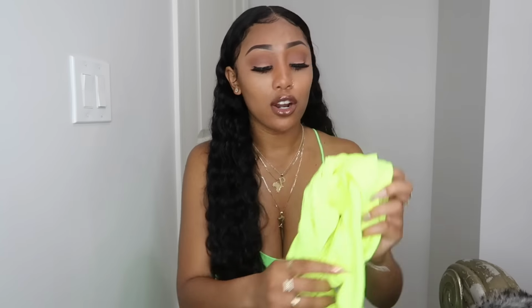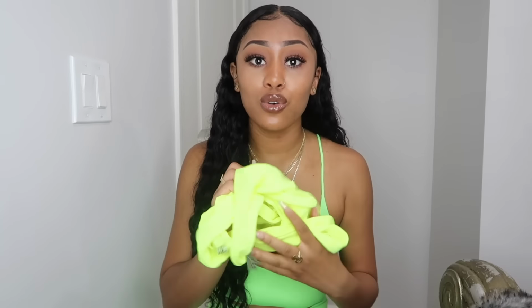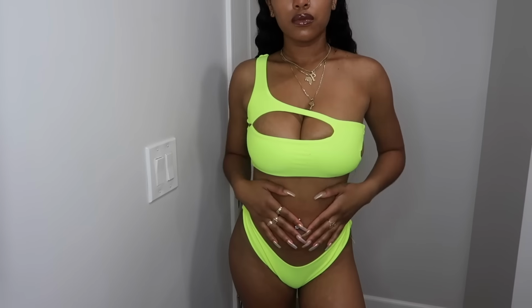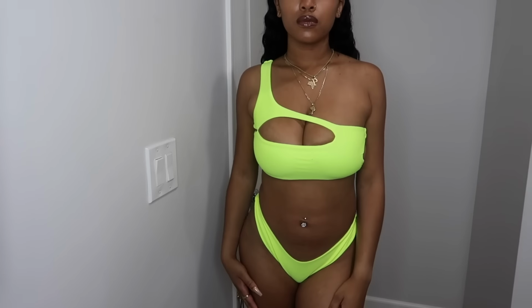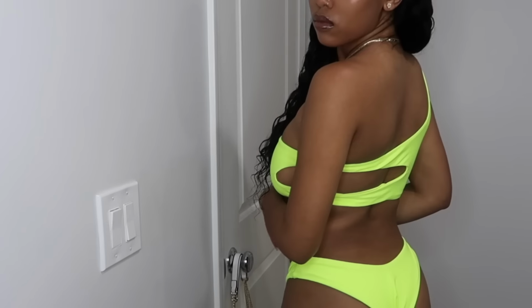So the first swimsuit that I tried on was this neon yellow swimsuit. I would say this is a cutout swimsuit. I really do like this swimsuit. The bottoms were a little bit big. Like I said, all of my swimsuits came in a size medium, so the tops usually fit me more perfectly and the bottoms were a little bit bigger, but it's fine. Even if the bottoms are bigger, I'm still going to wear the bikini because they're all so cute.